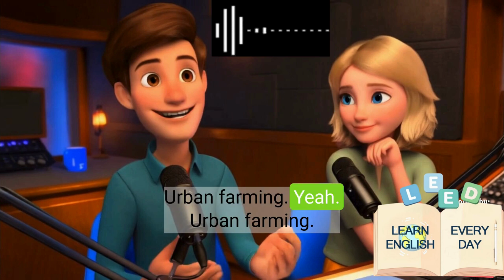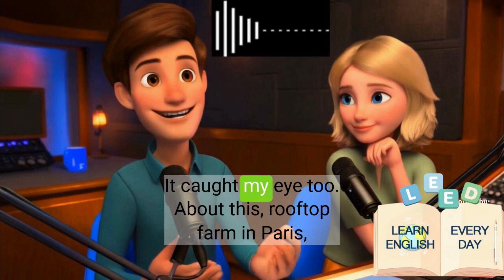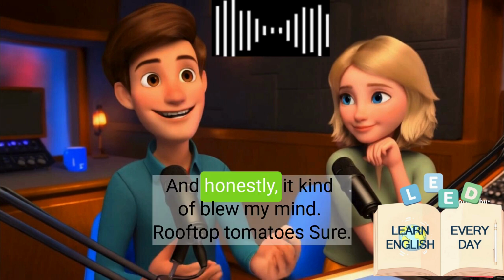Urban farming. Yeah, urban farming. You guys sent in this really interesting article, it caught my eye too, about this rooftop farm in Paris, France. A rooftop farm in Paris. And honestly, it kind of blew my mind.